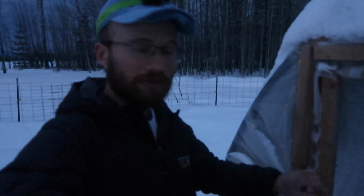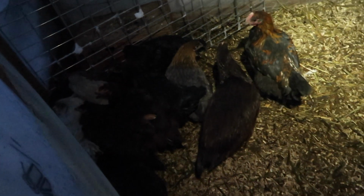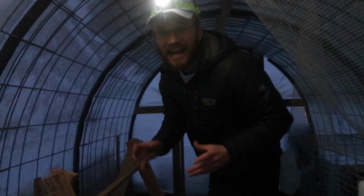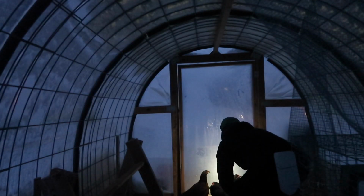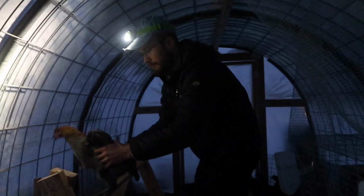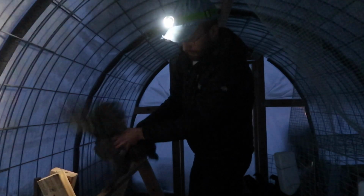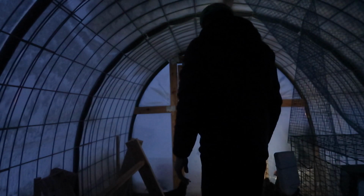I was hoping with that shelf there blocking that corner that they would take to the roost on their own, but it looks like they are settling in against the new corner that has formed. Close this. I guess it's time to just start grabbing some birds and putting them up here. Maybe I need to wait till they're sleeping. We'll try that again in a little bit.